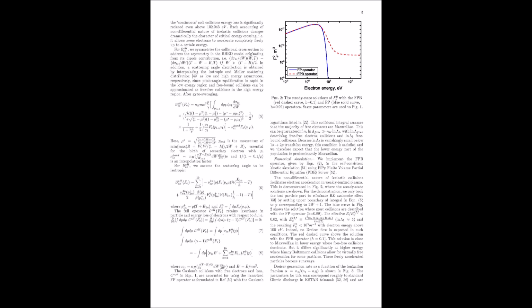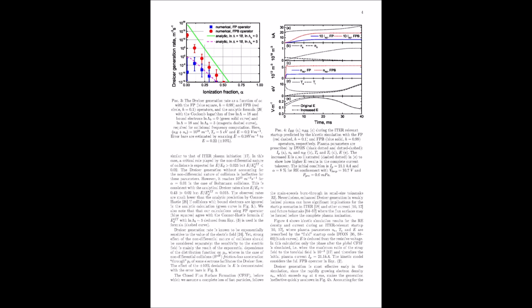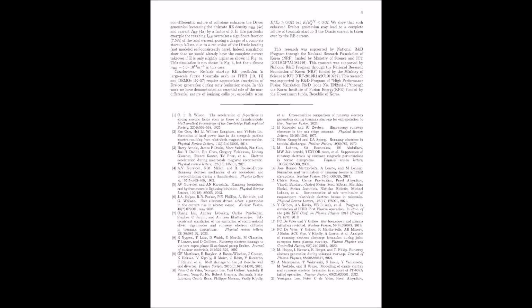Now, the paper says something pretty surprising. It says that those hard collisions, the inelastic ones, actually help generate runaway electrons. That doesn't seem right, does it? Shouldn't collisions be slowing the electrons down? It's a really interesting finding. What the research shows is that these hard collisions, specifically the ones called non-differential inelastic collisions, can actually give some electrons a boost towards runaway energies.